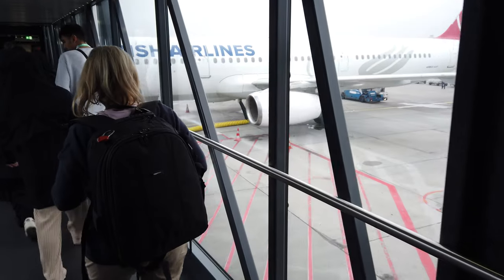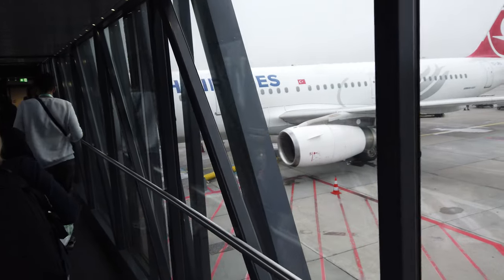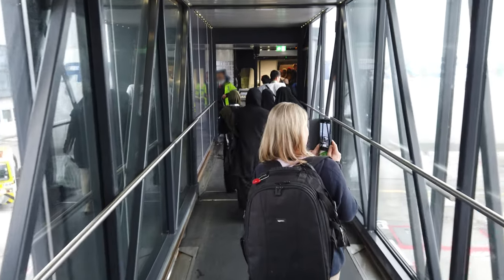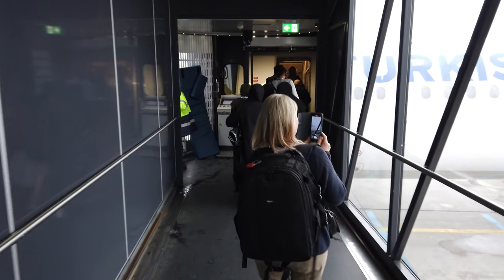You go. Otto's leading the way. It sounds a little bit different because I'm using my Osmo. But there we have our Turkish Airlines Airbus A321, which will be taking us to Istanbul, as said. I can already see the personnel up there in the cabin. They're red berets. Very smart.